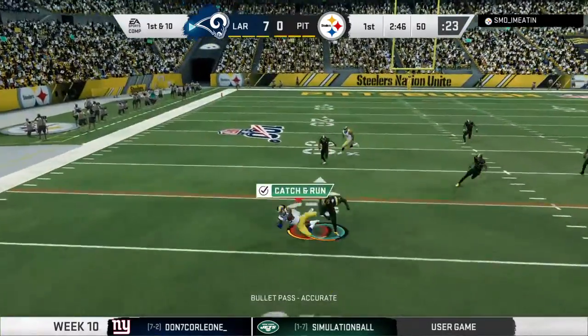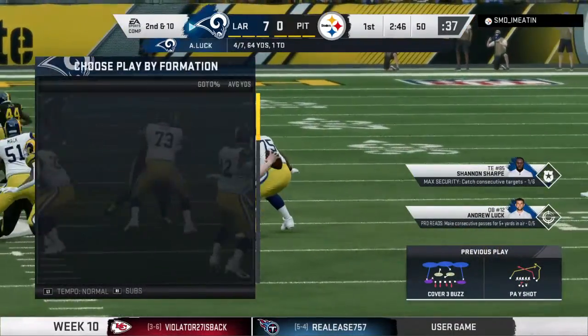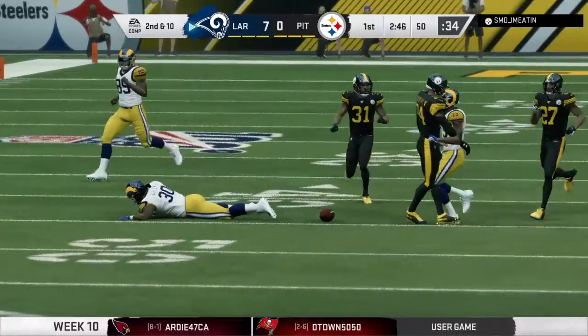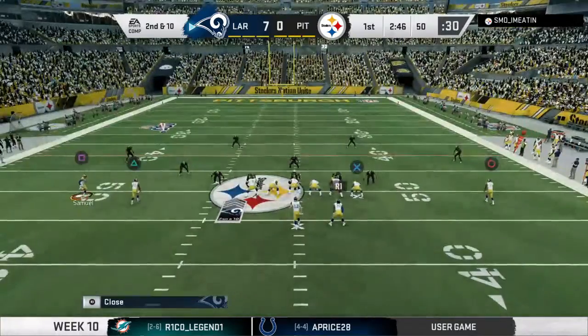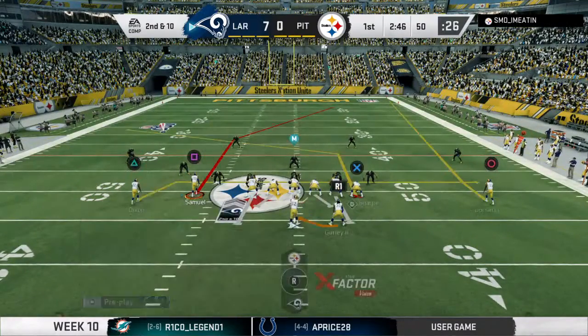Luck now to throw. And this will be incomplete. Physical play on the football there, and it's 2nd down. Didn't have a receiver open downfield, and as it turned out, couldn't even find his outlet man because of the coverage. It was way too tight, unable to find anyone open. An incomplete pass on 1st down. That leads to a 2nd and 10.